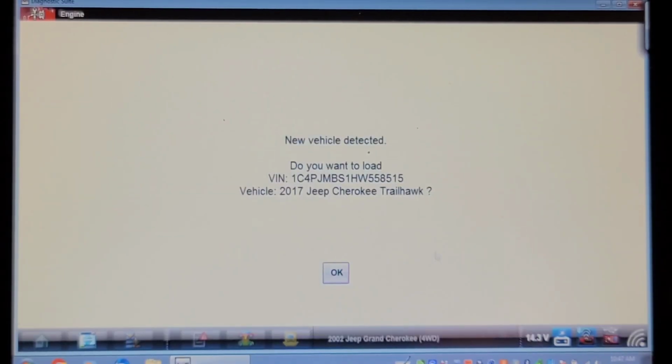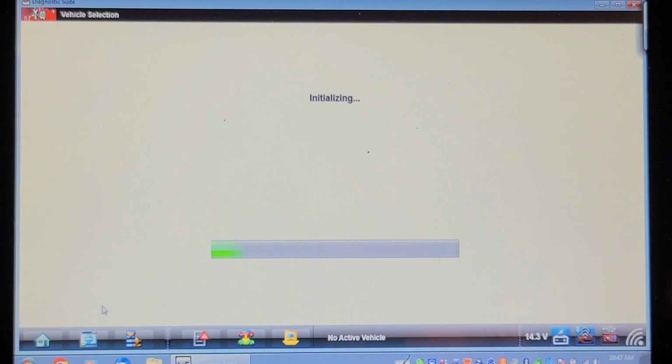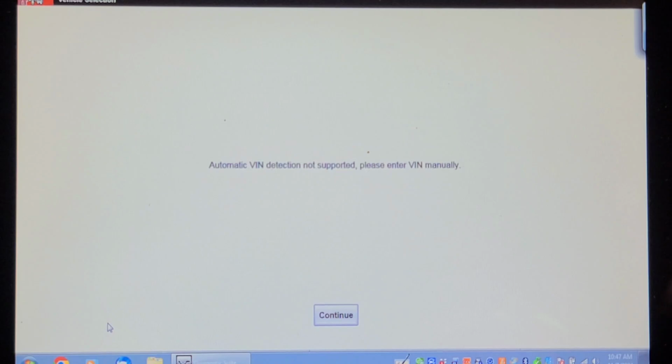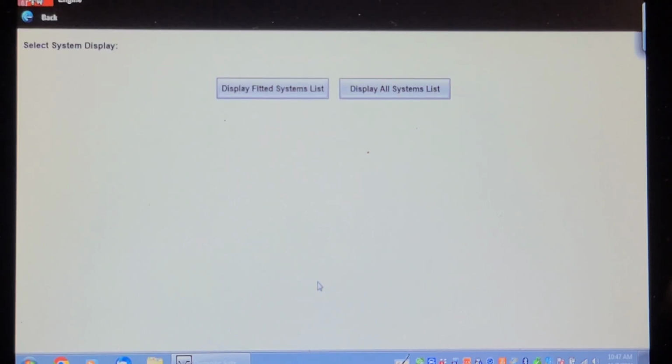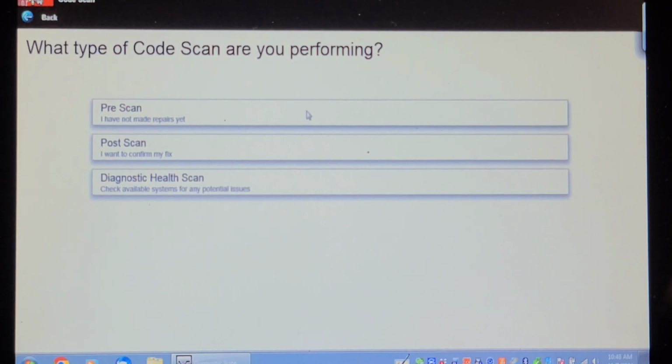So this is a new vehicle ID. The scanner's automatically detected it. 2017 Jeep. I believe we can do a network scan with it running. If not, I'll shut it off and put a battery charger on. It just detected the VIN. Now, why is it saying it's not detecting it? Whatever. Display fitted systems. Let's do a code scan. Pre-scan.